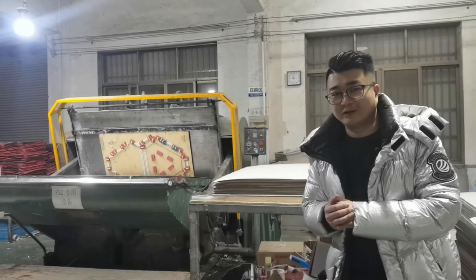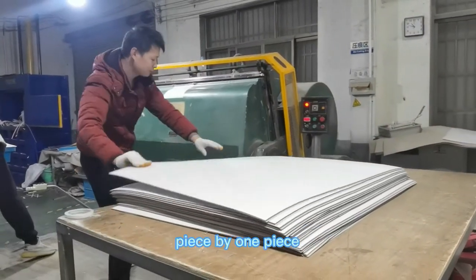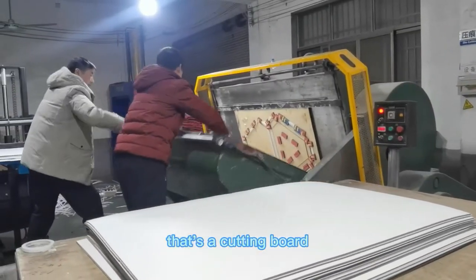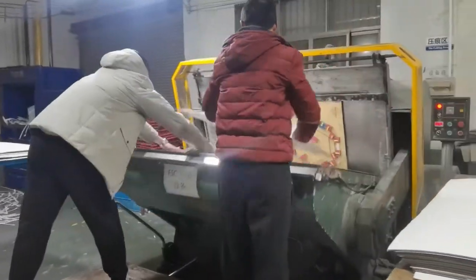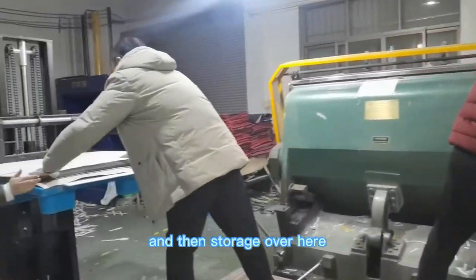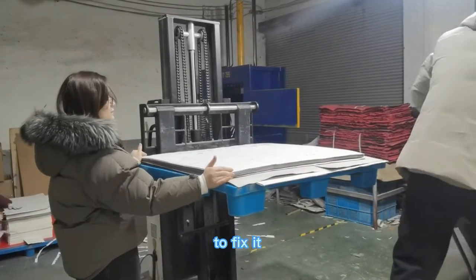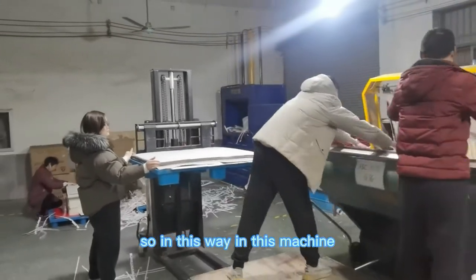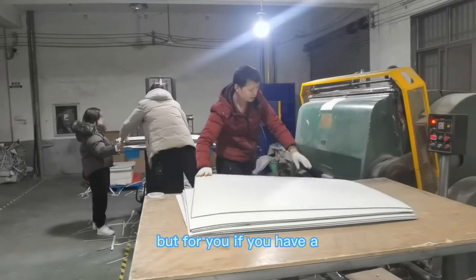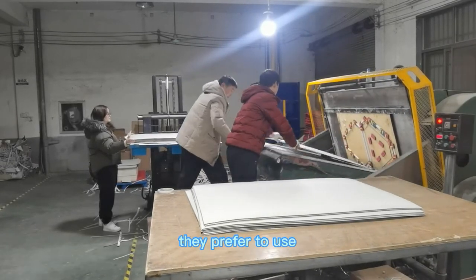Okay, let's see how they work. Okay, now they start working. So that's one worker. They put one piece by one piece cardboard into the cutting machine, and over there you can have a seat, that's a cutting board. So need one more worker. He needs to take out the finished cardboard after cutting, and then storage over here, and here has one more worker to help to fix it. So in this machine, it's very easy to set up. They are very fast too. But if you have a bigger order, like 5,000 piece display, they prefer to use the automated machine.